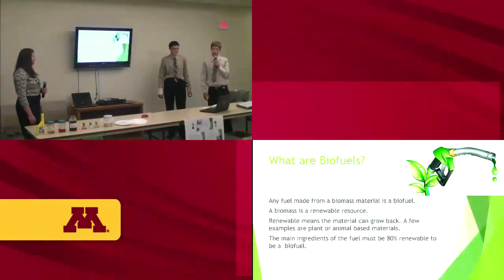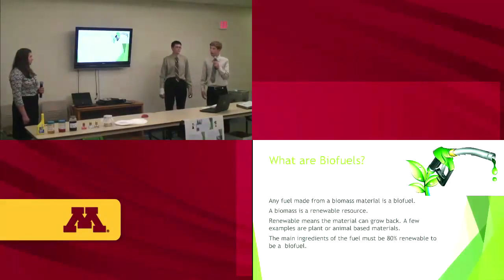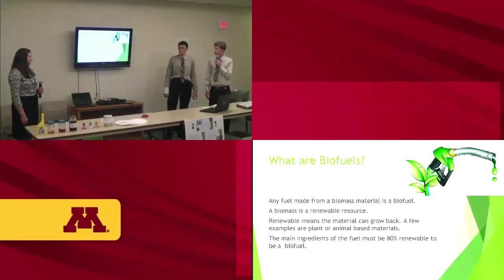So what are biofuels? A biofuel is any fuel made from a biomass material, and by biomass I mean they're a renewable resource, and by renewable that means that they can grow back. So some examples are plant or animal-based materials. And the fuel must be 80% renewable to be called a biofuel.